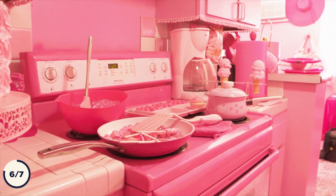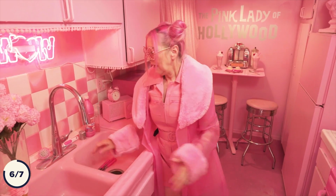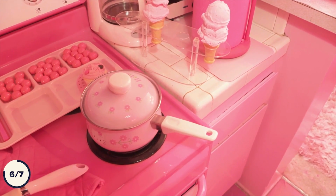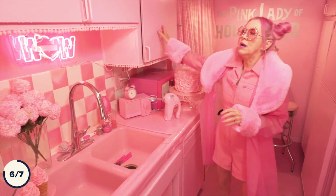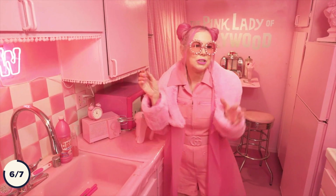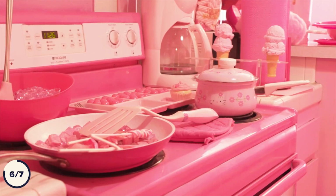So the pink sink and the pink stove, I had to have it refinished. Everything that has anything white is gone. There's no traces. And this was all brown, of course. We put these little handles on. They're just decorative and cute. You know, it's just fun.